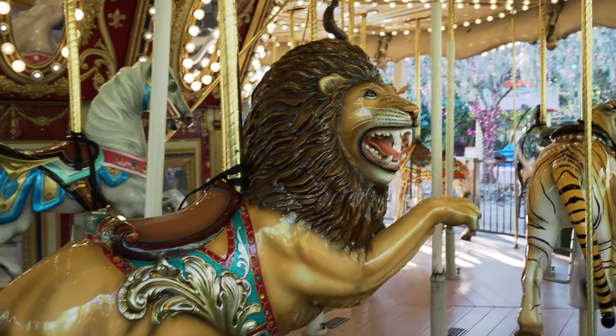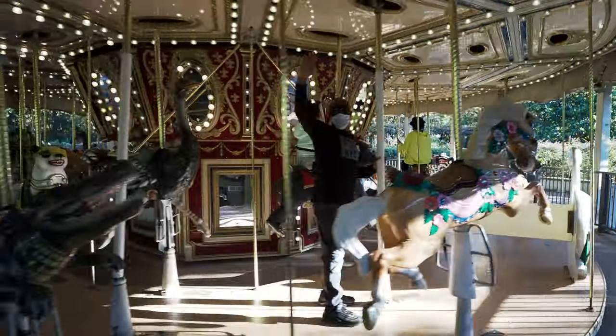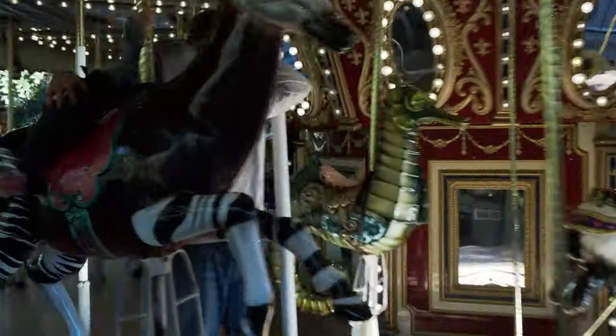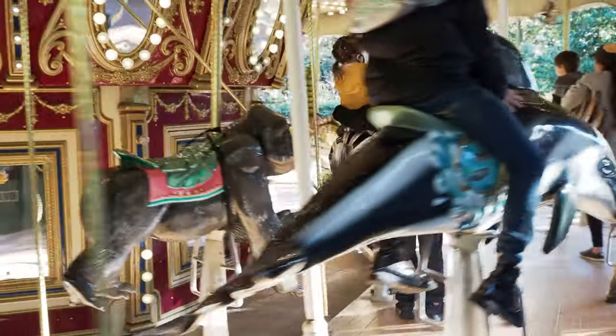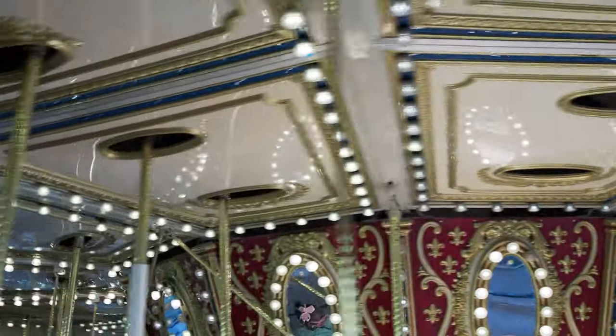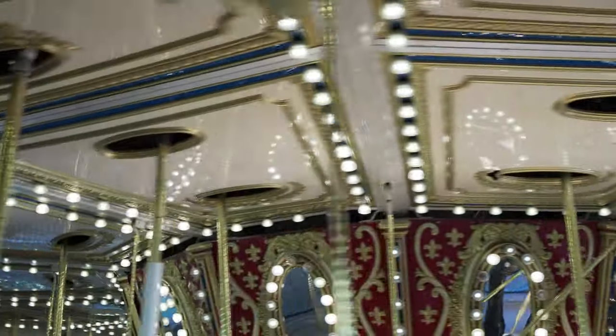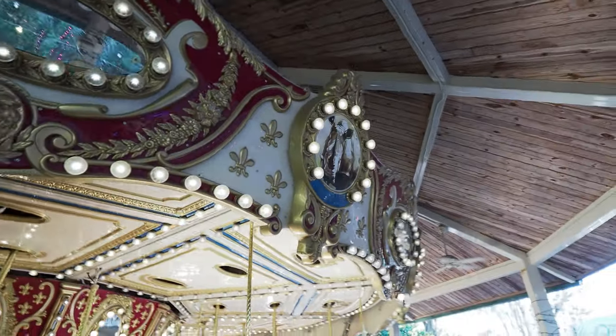Oh my gosh, that's a vicious lion. Ooh, dang, that thing's moving pretty good. Where are they? Oh, there they are. Meow. Dang, that thing is cruising. What the heck? Oh, look at these animals. Wonder how long this goes. Seems to be going pretty good.